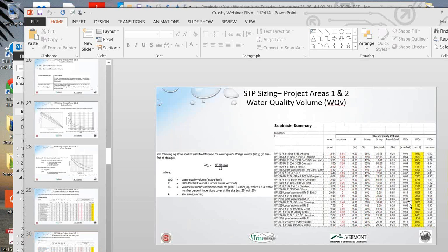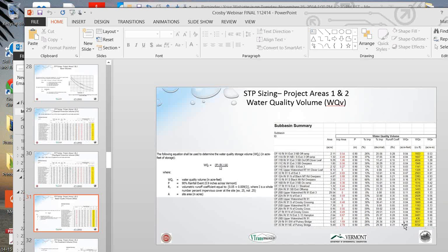After looking at the peak volumes, we also looked at the water quality volume. Again, we just used the equations that are outlined in the Vermont manual, which is based on the drainage area, the imperviousness of that drainage area, and this P-value, which is a 90% rainfall event, so 0.9. And we used this equation here to calculate our water quality volume that we wanted to target to treat.